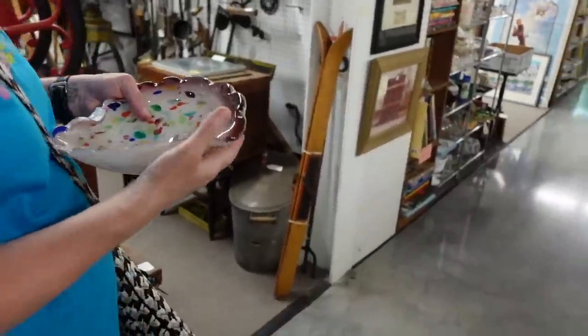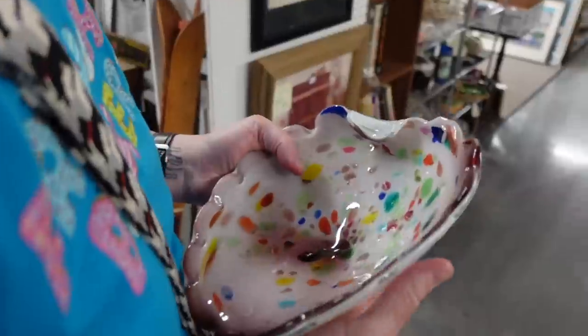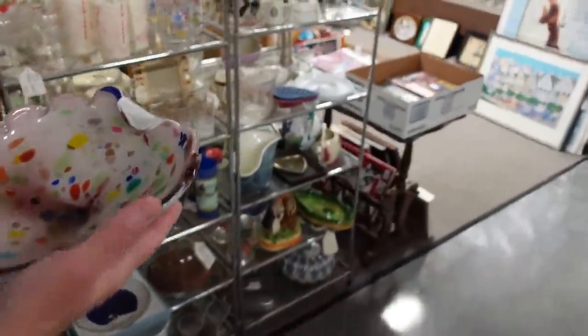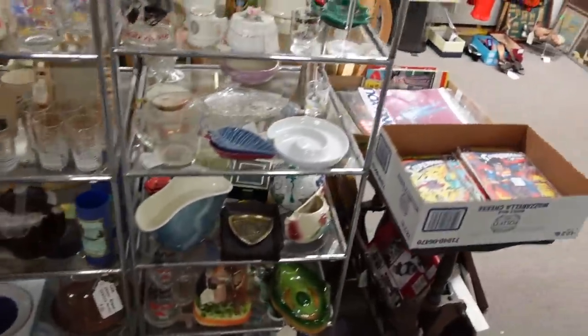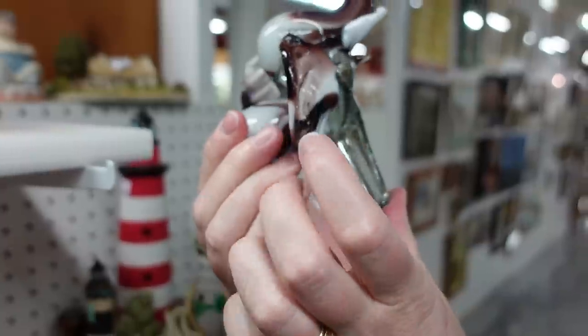I tried. It's so pretty, though. I tried really hard. I did. I was really excited. I'm like, oh, $25! Oh. Look, he's like slag glass and clear glass. He's delightful.